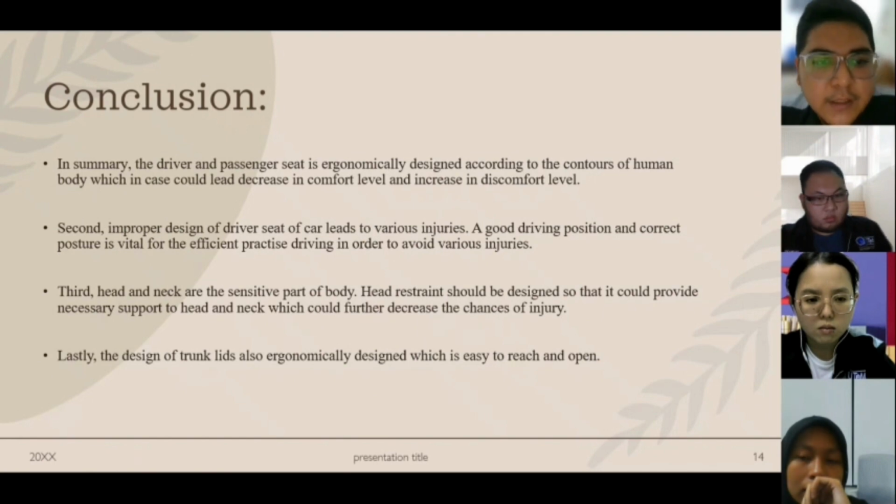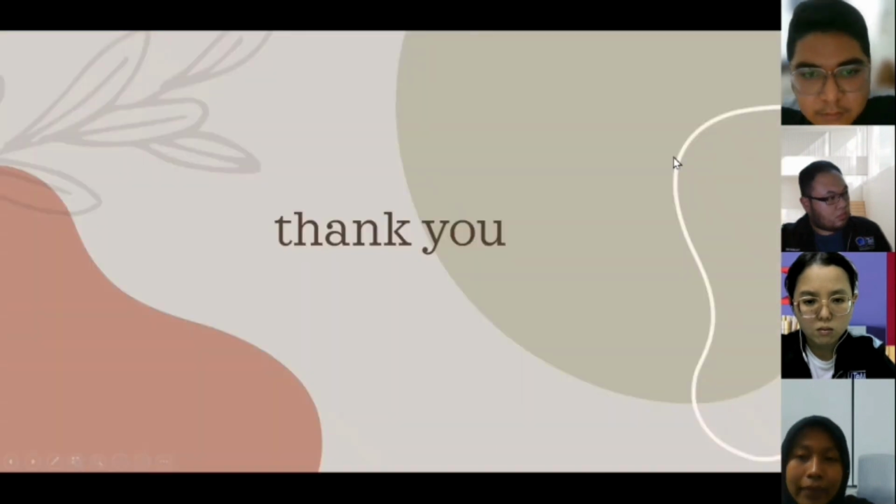Third, the head and neck are sensitive parts of the body. The head restraint should be designed so that it provides necessary support to the head and neck, which could further decrease the chance of injuries. Lastly, the trunk lid should also be ergonomically designed, which is easy to reach and open. Okay, thank you.